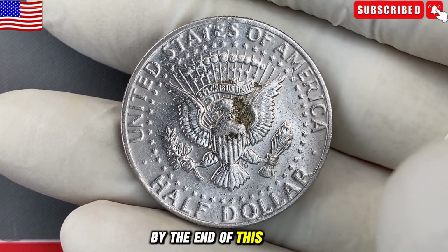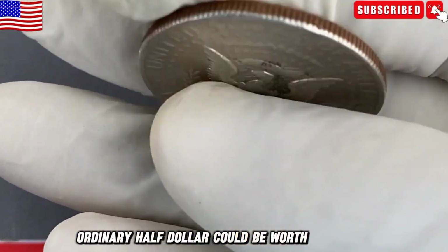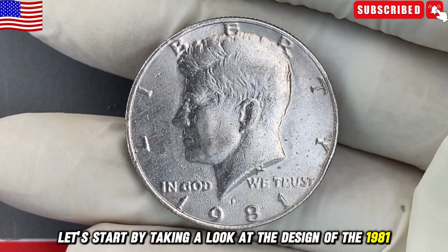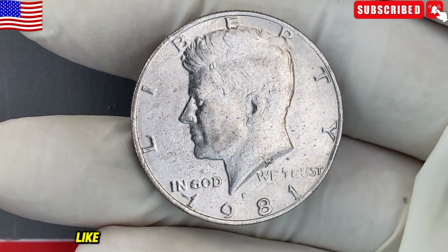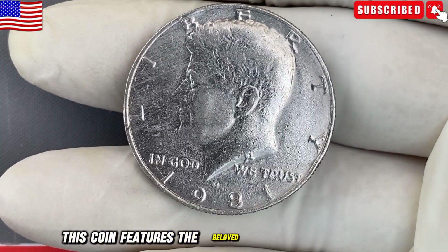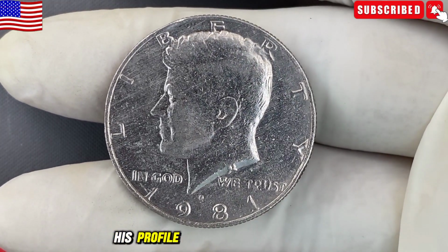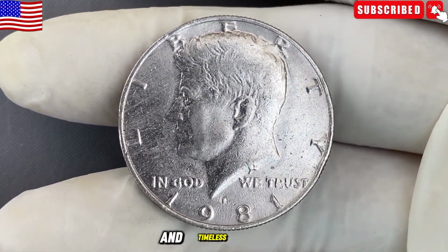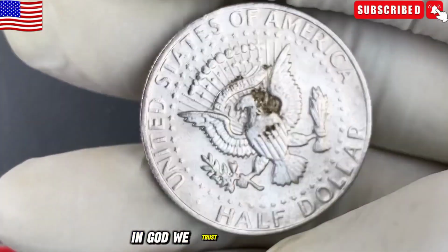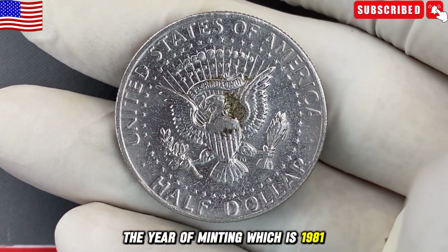By the end of this video, you'll understand why this seemingly ordinary half-dollar could be worth a fortune. Let's start by taking a look at the design of the 1981 half-dollar. Like all coins in the Kennedy half-dollar series, this coin features the beloved portrait of President John F. Kennedy. His profile is depicted in a dignified and timeless manner, surrounded by the inscriptions, "Liberty, In God We Trust," and, of course, the year of minting, which is 1981.